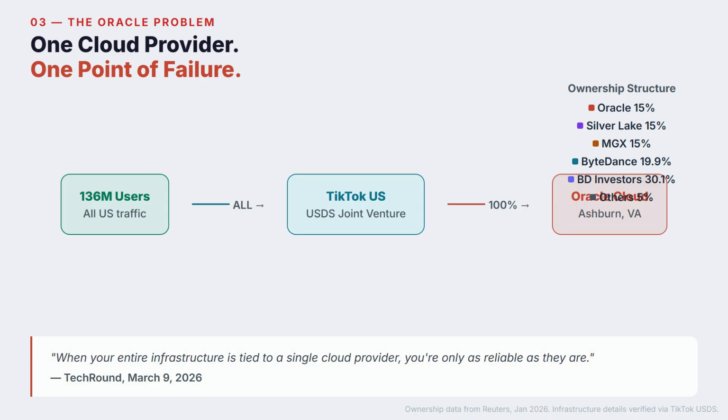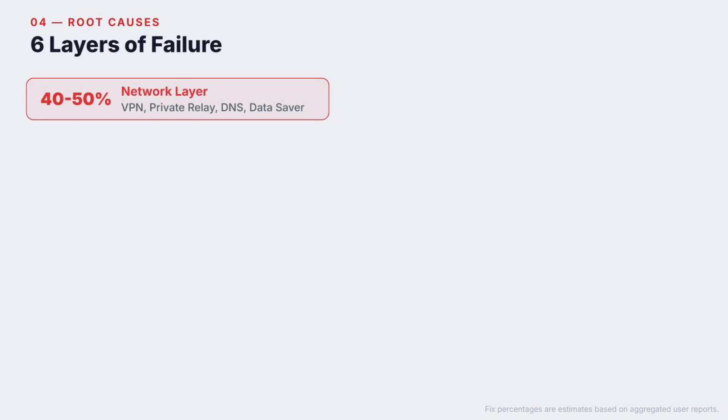The USDS joint venture gave Oracle 15%, Silver Lake 15%, and MGX 15%. ByteDance kept 19.9%. That political deal created a technical vulnerability. As TechRound put it, when your entire infrastructure depends on one cloud provider, you are only as reliable as they are. The root causes break down into 6 layers.